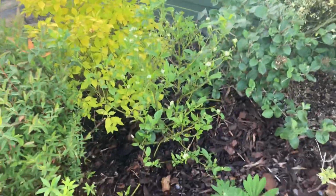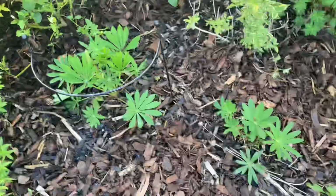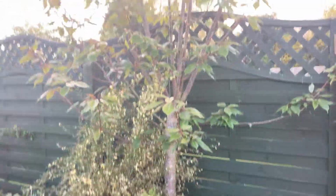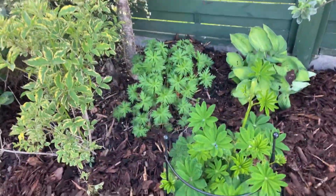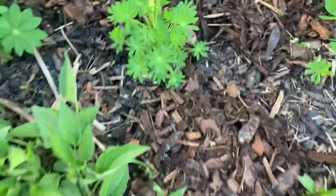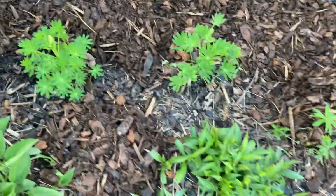I'm not very good on shrubs, but I know what lupins are when I see them. Plenty of lupins there. That's an ornamental cherry. Down there, that is a geranium, one of the blue ones, hardy geranium. And if we look down here, the lupins are starting to show buds now.